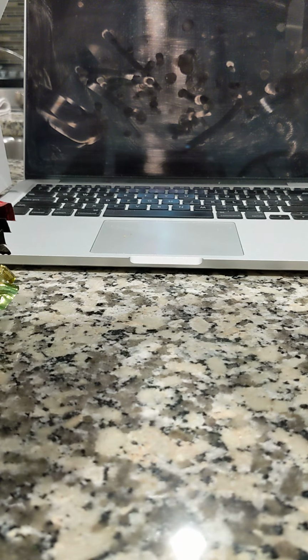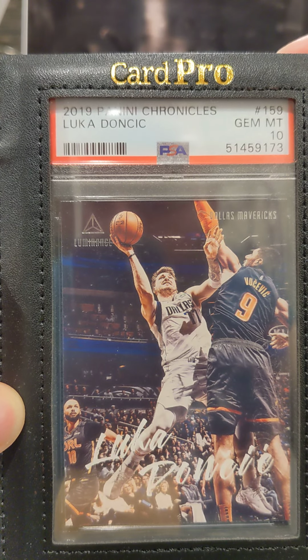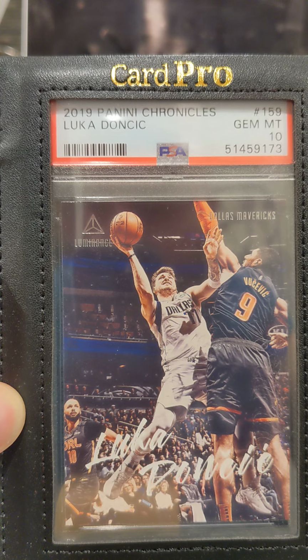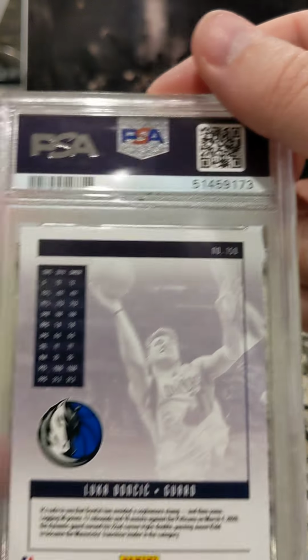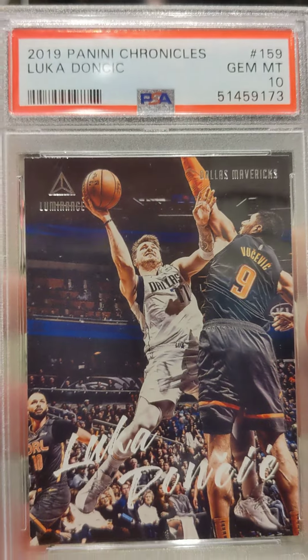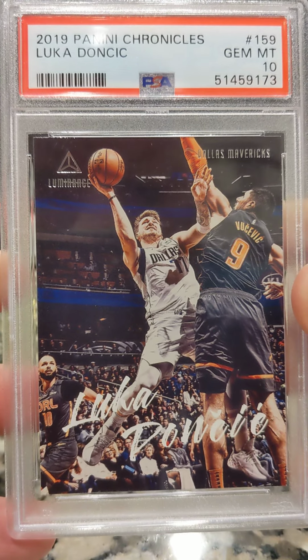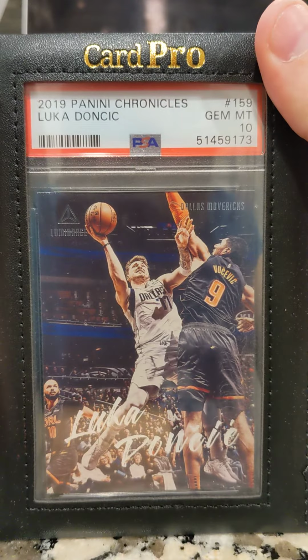We will look at this one first, since I just turned it over. A Luka Doncic, gem 10. That's definitely not his rookie year. It's a PSA 10, but arguably one of the best players in the NBA. Nice to have. All right, so that is our graded card. I was hoping to save that for the end, but I guess I turned it over first.